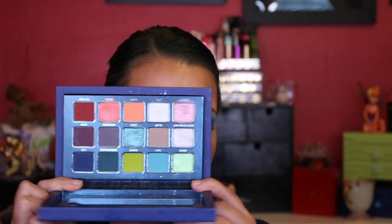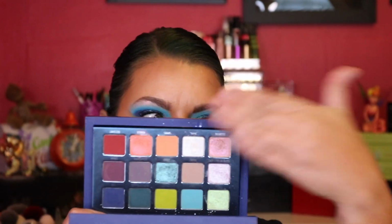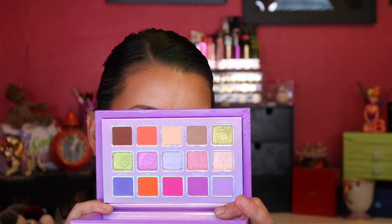This is in collaboration with Angelica Nyquist. This is Club Nebula. I love this color story. I love these deep mattes. And again, look at that. Isn't that beautiful? Shimmers are my bread and butter. They're my favorite thing when it comes to a palette. And then last but not least in the big palettes is the Escape Pod.